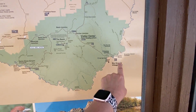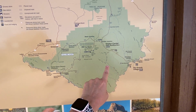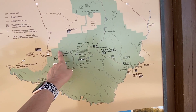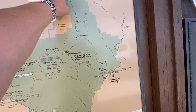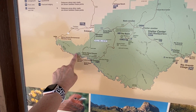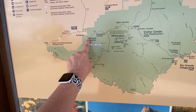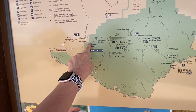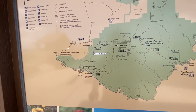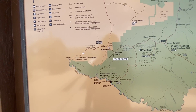So we went here yesterday, Boquillas. Then today, and by the way, we're camping right here. We drove all of this, all of this, all of that. And then we just did the dirt road right here, came back out right here, and that's where we're at right now. So we just got a little quick jaunt over to our campground, and then we're gonna go there, the Terlingua ghost town.